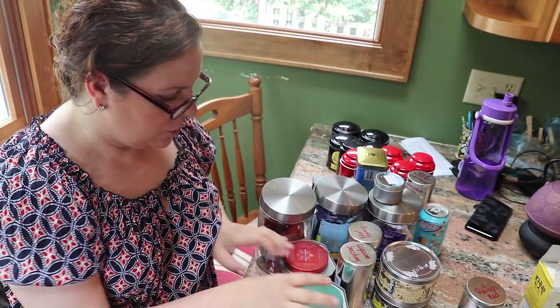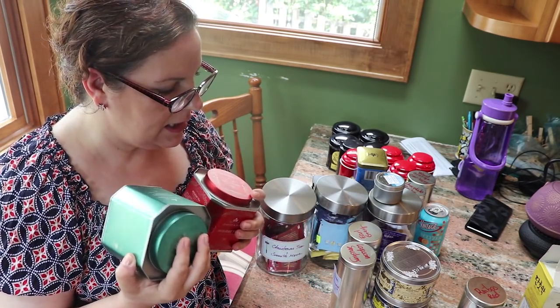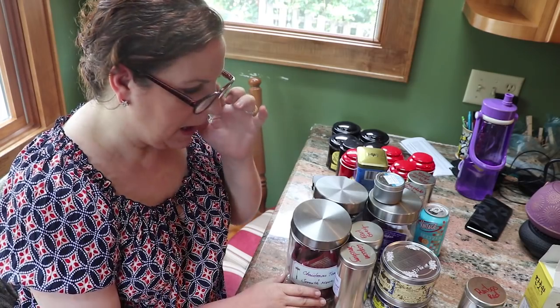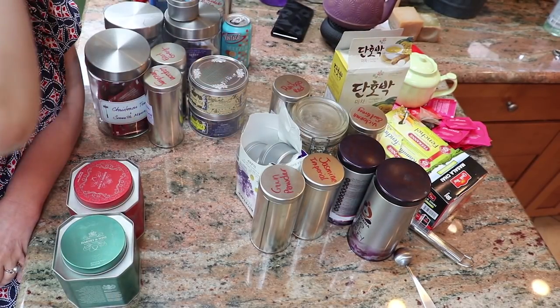This was not too hard. I'm keeping these two empty boxes because I need them to lift a shelf in there. And then these are the teas that I'm keeping. And then all of the ones over here, this is all of the stuff I'm letting go of.